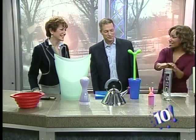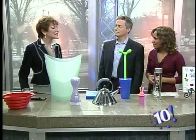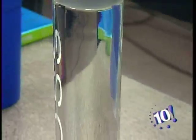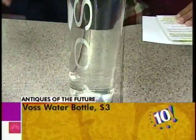And now this, I've seen these everywhere. I have some of these at home because I just thought they were neat looking. Right, this is the Voss water bottle, and what makes it distinctive is it almost looks like a bottle of cologne. And it's not what's inside the bottle that has won all the design awards, but actually the bottle itself. Love it.